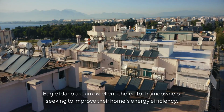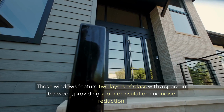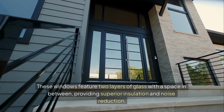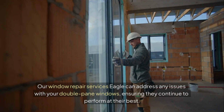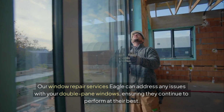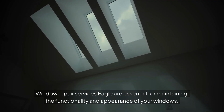Double-pane windows Eagle, Idaho are an excellent choice for homeowners seeking to improve their home's energy efficiency. These windows feature 2 layers of glass with a space in between, providing superior insulation and noise reduction. Our window repair services Eagle can address any issues with your double-pane windows, ensuring they continue to perform at their best.